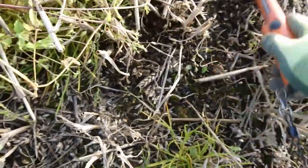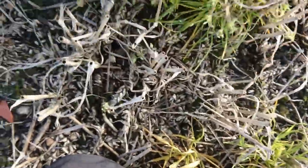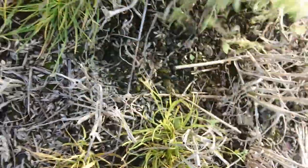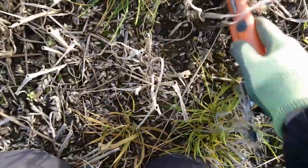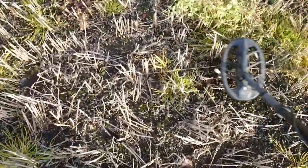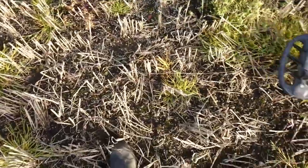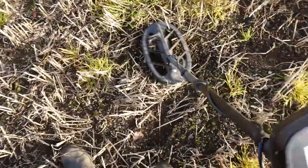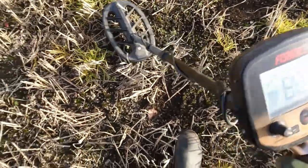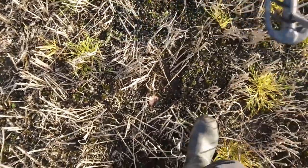That was really weird. Now I can't pick it up with my pinpointer. It's not in amongst all that. That was really weird. Right, I'll quickly get my detector. Figure this out. Is it 2 inches then? That's really weird, that.